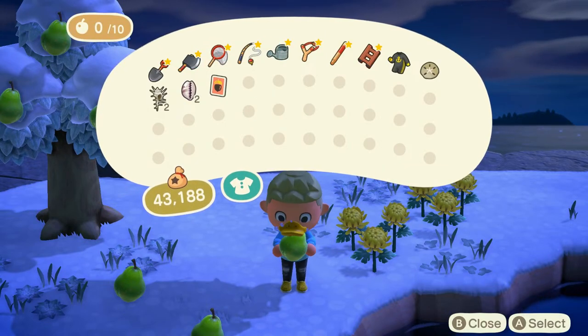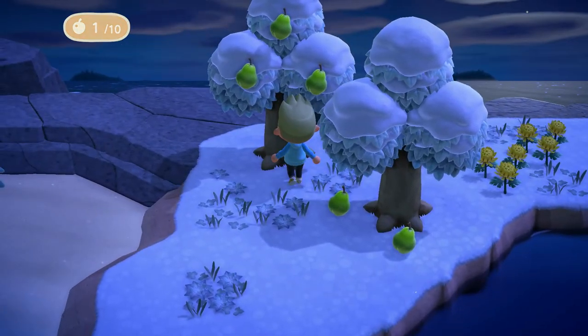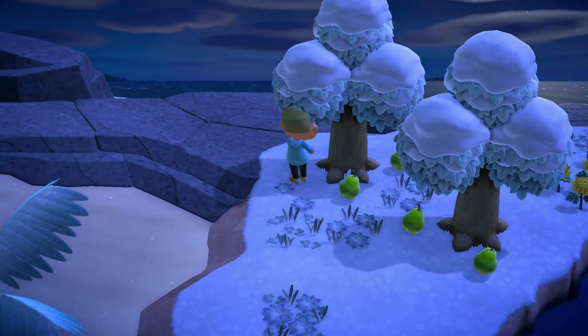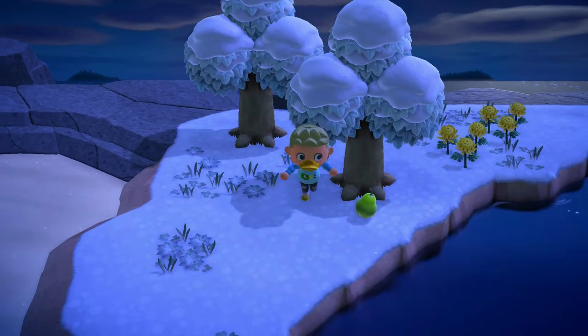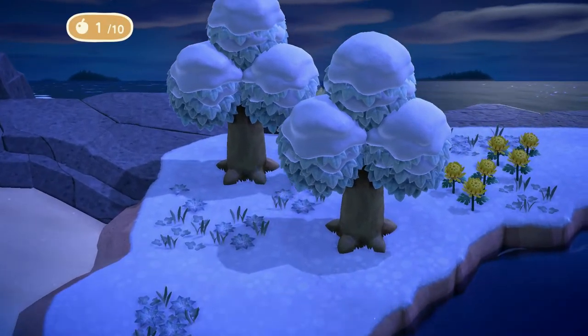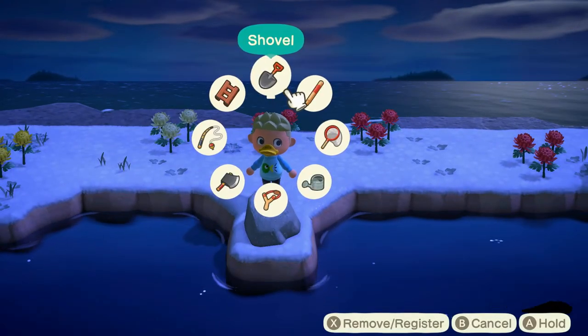Eat. Okay, let's just make sure we eat that one. And the rest of these are going to be for cleaning up that Money Rock area. You paid off your first debt just by selling shells. I believe it.